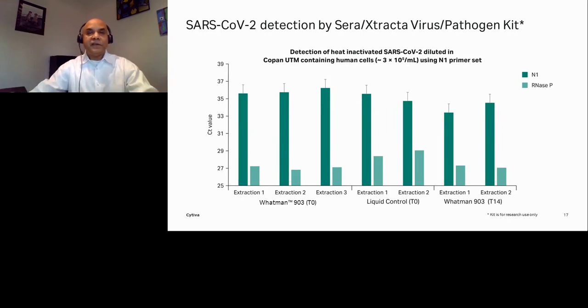So this is the result for the detection of SARS coronavirus 2 by the Sera extractor virus pathogen kit from the 903 card. In this graph, SARS coronavirus 2 is diluted in Copan Universal Transport Medium with human cells. RNA extraction was done from the 903 card within 24 hours, which we can call T0, in the left 3 extractions of the graph.